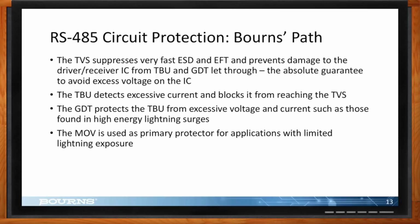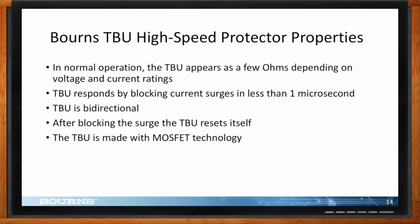Okay, so what is a TBU? I'm not sure I've heard of that term before. Well, the TBU is a transient blocking unit. In normal operation, it appears as a few ohms in series depending on the voltage and current ratings. The TBU responds to a high current by blocking current surges as a series circuit element. The TBU is bidirectional and operates in a manner similar to a switch. After blocking the surge, the TBU resets itself after the overvoltage condition dissipates. The TBU is based on MOSFET technology.